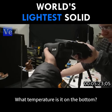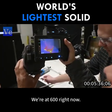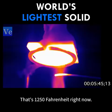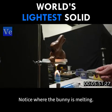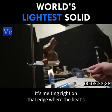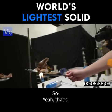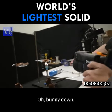What temperature is it on the bottom? We're at 600 right now. 600 degrees Celsius. That's 1,250 Fahrenheit right now. Whoa. Notice where the bunny is melting. It's melting right on that edge where the flame's kind of crawling up and over. So, again, that's... Oh, bunny down.